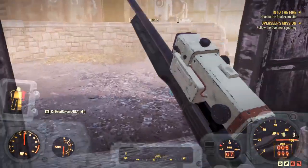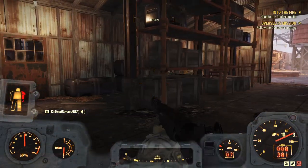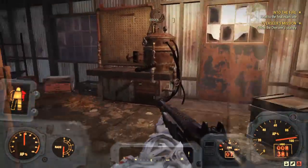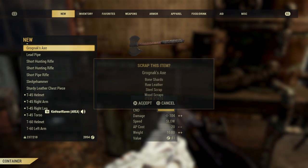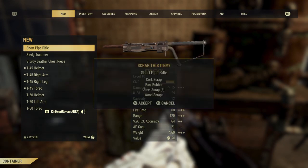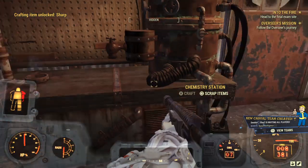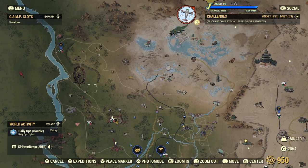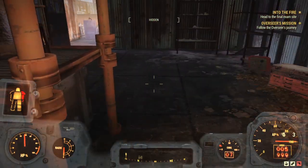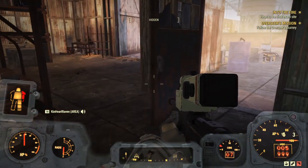My gun is almost done. Now there's a couple of other... When did I get Grognak's axe? A couple of other low-level places to try and find some armor. Let's see here. The only other one I can think of right off the bat is there's a farm up in this area that may have one. But yeah, for right now, I'm pretty content with the fact that we found almost a full set of T45.